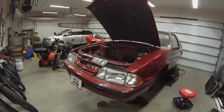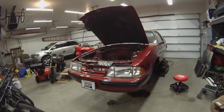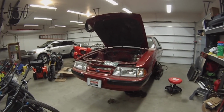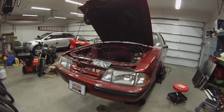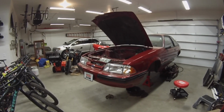I think I had looked up the build date for this thing, and I think it was built in April or May. I can't remember now. I'll have to look it up again. So I guess it's not technically 30 years old yet, but if you go by model year, it's 30 years old. So that's kind of fun, making me feel a little old. I remember when these cars were brand new.